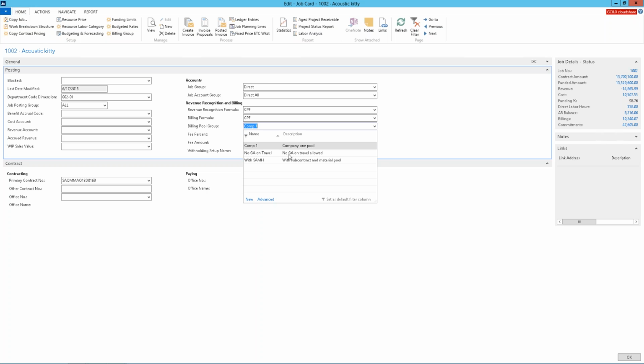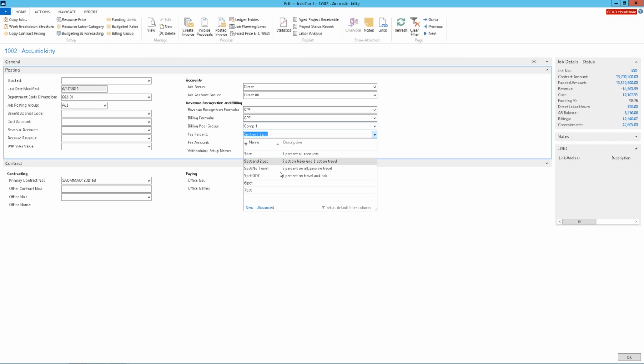So for instance, G&A in my demo system is based on total cost input, but I could have a job where maybe we negotiate with the government that we can't apply G&A to travel. So this is a way that you can set up that job to bill it the way that was awarded. What is the fee percent? So these fee percents are configuration based, so whether it's 5% across all my direct expense categories, or in this example it's 5% on labor and 2% on travel, you can set it up the way that it was issued. Any type of withholding on that. And then fee amount is related to fee on hours.